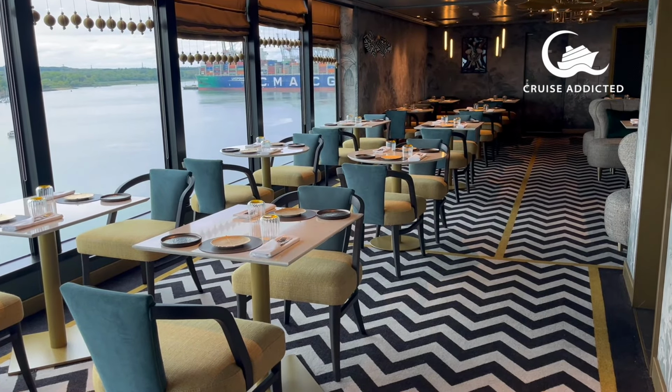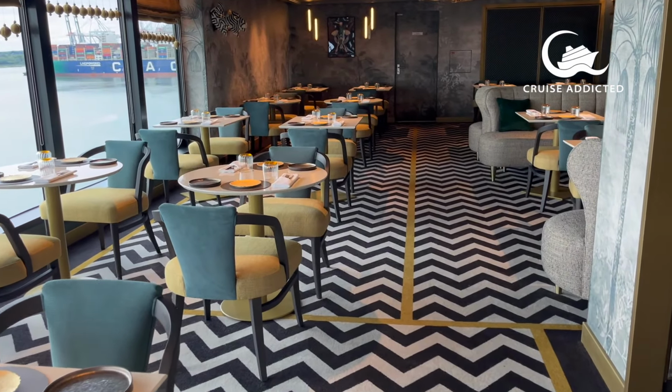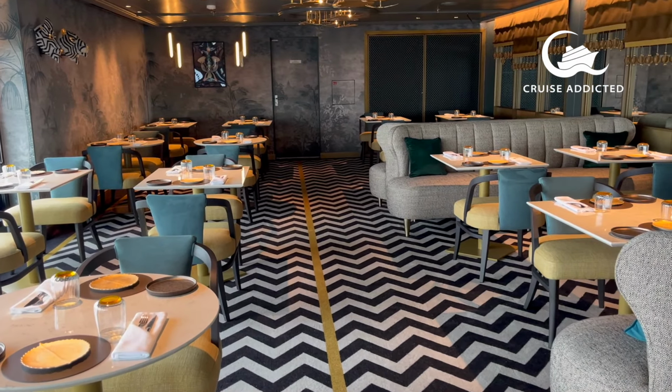So featured in the Artisan Food Hall, you also have two specialty dining rooms. The first one here is the Indian cuisine, and then on the other side of the ship you will find Mediterranean.